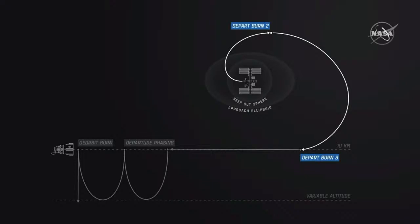After that, they'll have depart burn 3. That'll be a 41-second burn. So as we mentioned earlier, it's kind of like a co-elliptic burn, and it will keep Dragon always down below the International Space Station. Later tonight, we'll be looking for a phasing burn. That'll be the longest one we've seen so far at over 6 minutes. And it'll put Crew Dragon on the proper orbital path to line it up with the splashdown zone.